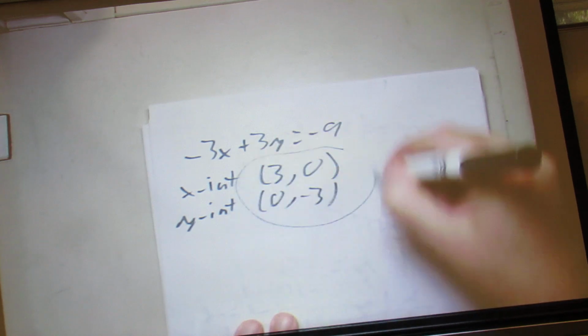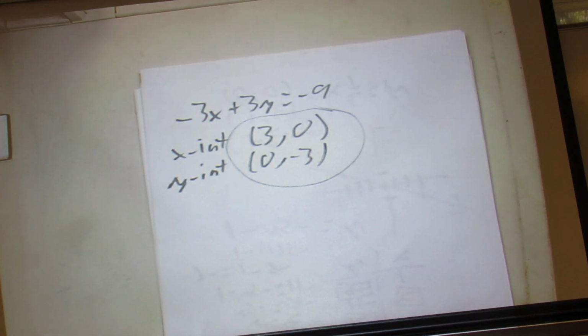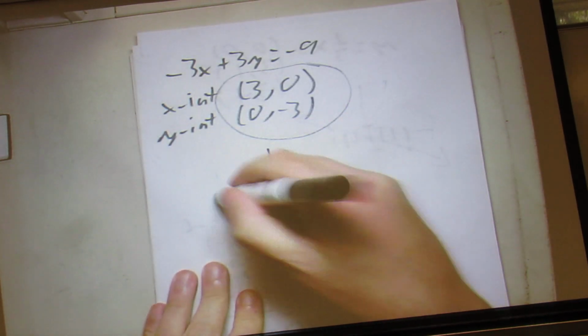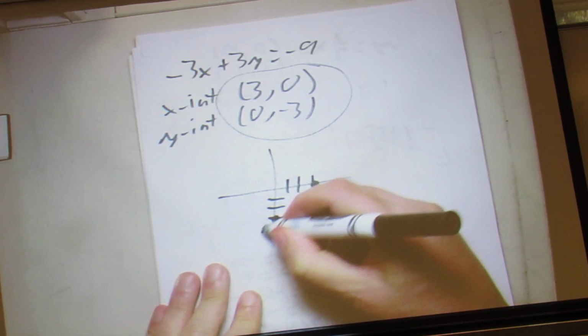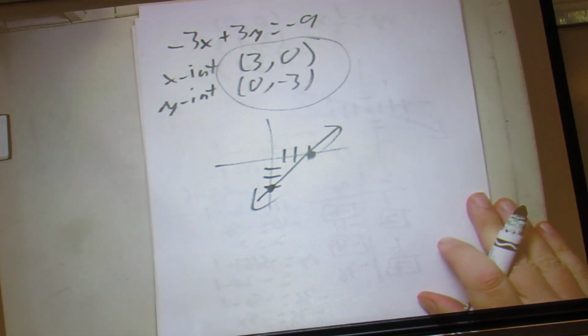So this is how you need to write your answers. And then it's going to ask you to graph using these 2 points. So we have 3, comma 0, and 0, comma negative 3. And we graph through those 2 points.